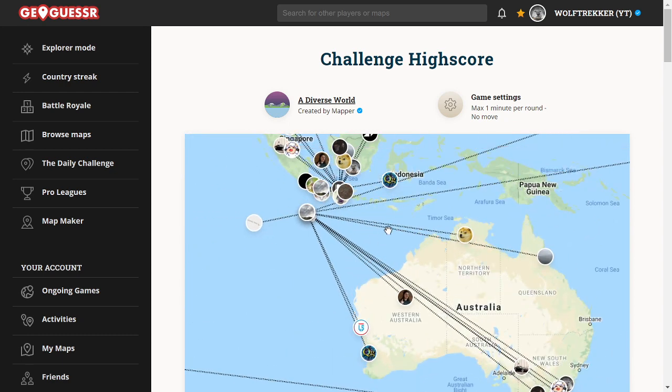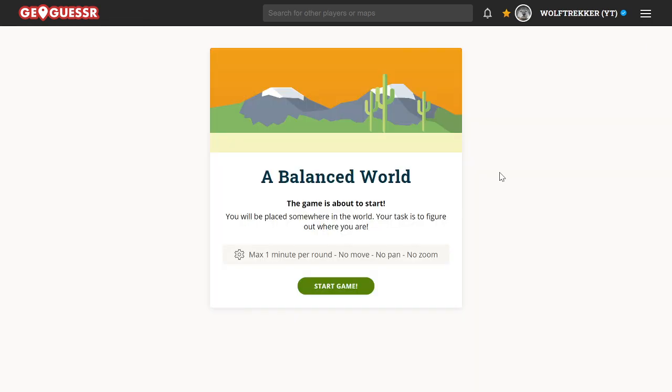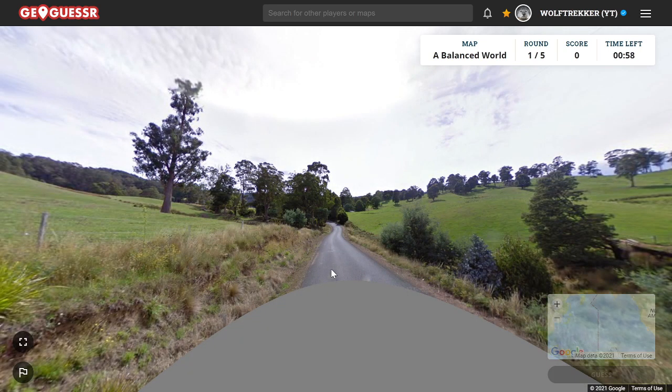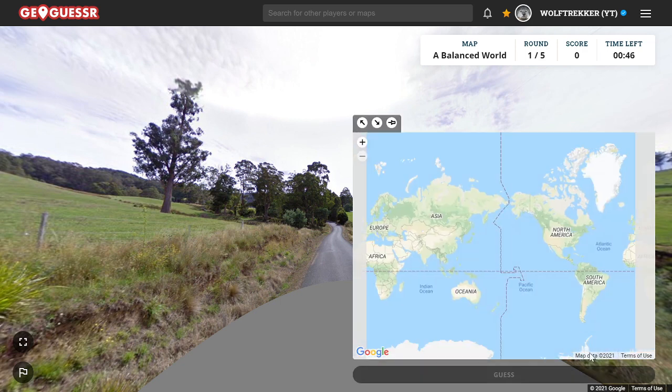Okay, anyway, let's move on to the next round. So now we start a balanced world, which is a notoriously baity map. Let's begin. Let's see what kind of seed we get here. Okay, so what comes to mind? We have a Gen 2 camera with the halo. It feels like the southern hemisphere, like maybe New Zealand. It could be something like South Africa as well.